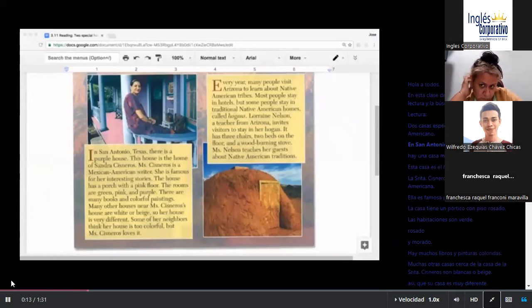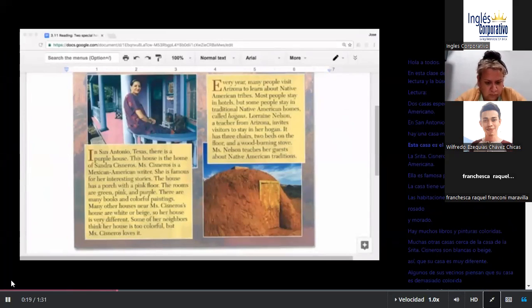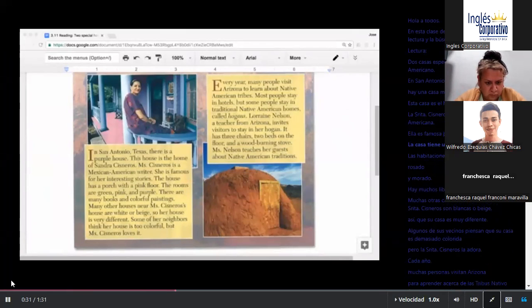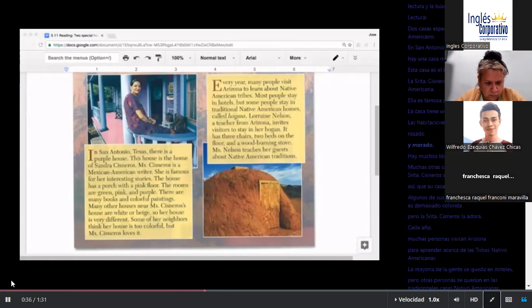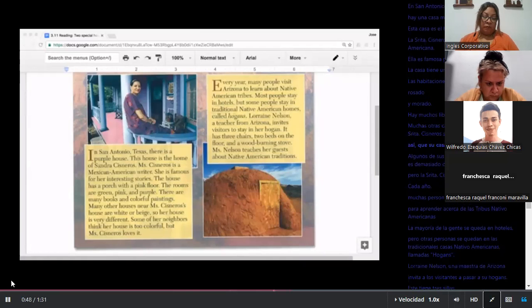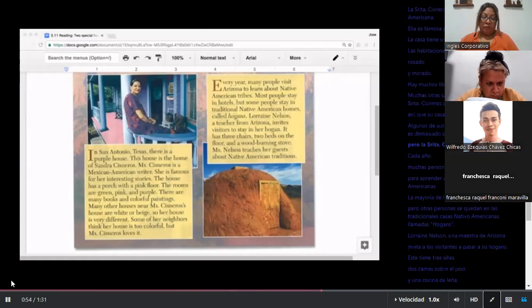In San Antonio, Texas, there is a purple house. This house is the home of Sandra Cisneros. Ms. Cisneros is a Mexican-American writer. She is famous for her interesting stories. The house has a porch with a pink floor. The rooms are green, pink, and purple. There are many books and colorful paintings. Many other houses near Ms. Cisneros' house are white or beige, so her house is very different. Some of her neighbors think her house is too colorful, but Ms. Cisneros loves it.